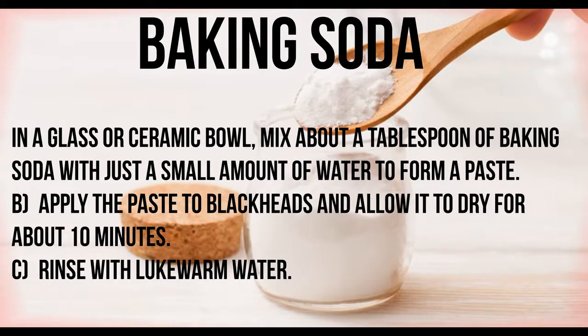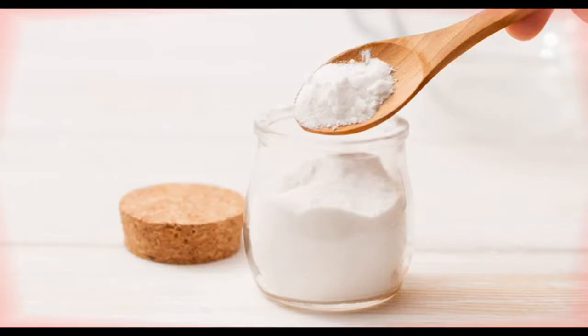In a glass or ceramic bowl, mix about a tablespoon of baking soda with just a small amount of water to form a paste. Apply the paste to blackheads and allow it to dry for about 10 minutes. Then rinse it with lukewarm water.